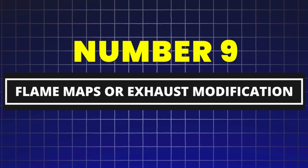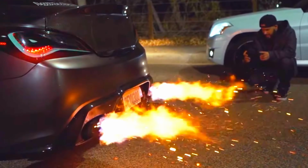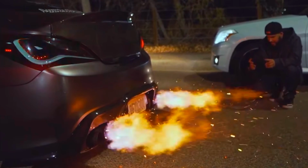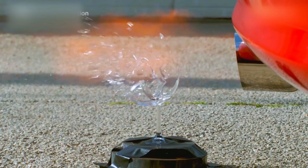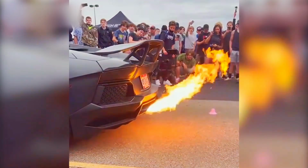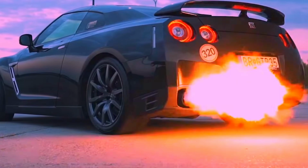Number 9. Flame maps or exhaust modifications. Flame-throwing exhaust modifications are illegal in most jurisdictions as fire hazards. These modifications often involve disabling safety systems and creating actual flames from the exhaust, violating fire codes and safety regulations. Beyond being illegal, they're incredibly dangerous.